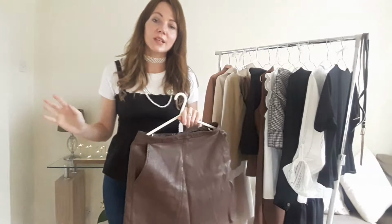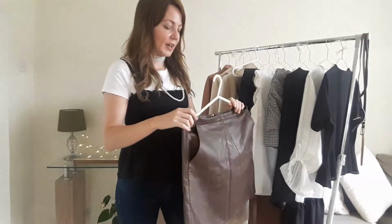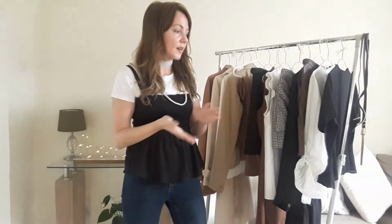So that looks lovely with a black blouse, or at the moment I've been wearing it with a white ruffle blouse as well, just for the summer months. At the moment the weather is a little bit chilly now, so these items are perfect for the weather, and if it gets a little bit too chilly I can just pop tights on with the skirts or dresses, or just pop a cardigan over the blouses as well.